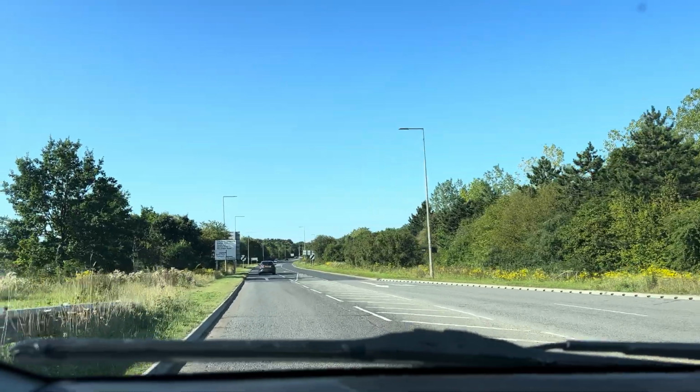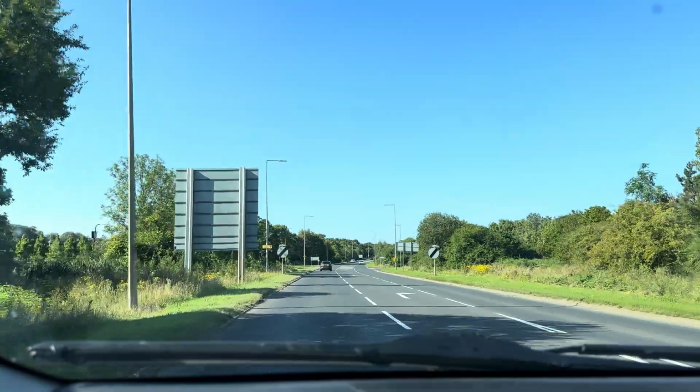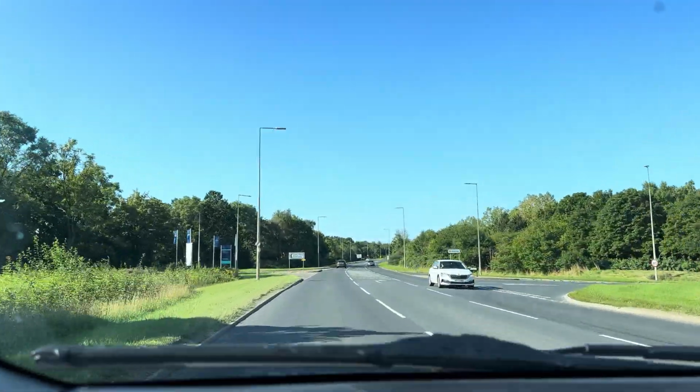But if you were in the right lane, you would have gone in the middle, isn't it? And then you had to change lane, then you had to signal. You get it? Yeah. And what is the speed here? This is 60.